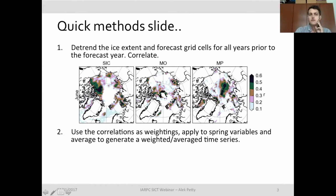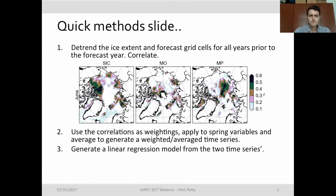So, sea ice concentration, the regions that look to be most important are kind of the northern Beaufort Sea region, and also regions in the Kara Sea and maybe some of the, I think that's the Laptev Sea there. Whereas the melt pond model, for example, seems to really focus on the central eastern Arctic region. So it's kind of interesting that these are, as I'll show you later, working well for very different reasons.